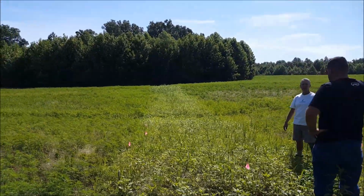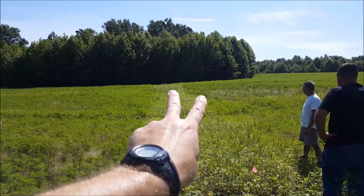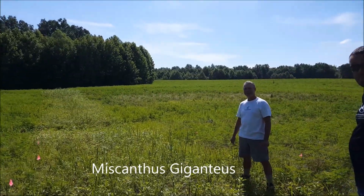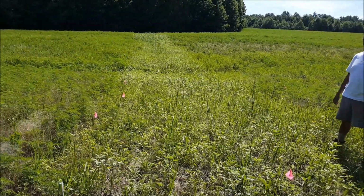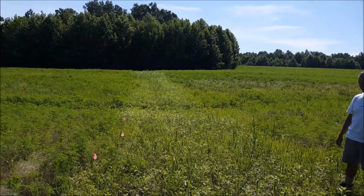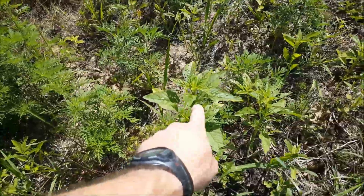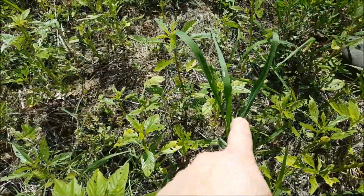Mark planted a new plot screen here. You could kind of see it. It's called Miscanthus. Miscanthus giganteus. Wow, okay. It'll get 12 feet tall, and you won't be able to walk through it in 3 to 5 years. That's a new one, and I'm interested in that. So all these plants, is this stuff here? No, that's just broadleaf. This is it right here. Oh, the grass-looking stuff. Yep, grass.